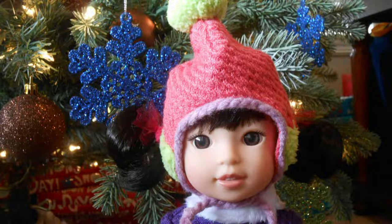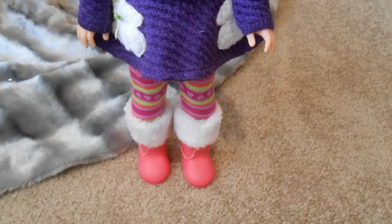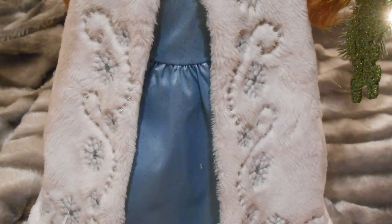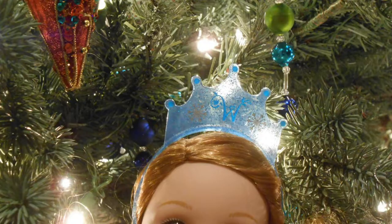Next, we have Emerson. Emerson is wearing this cute little winter outfit from Willy Wishers, and I believe this outfit came out last year, but I didn't get it until this year, girl. This is Willa. Willa is wearing, I'm going to call it, the snow princess outfit. I don't know. She looks really cute in it, and I always put her in it because she looks amazing. So, yeah.